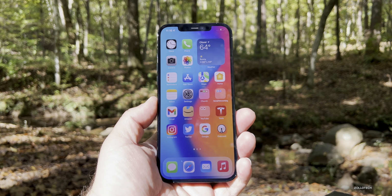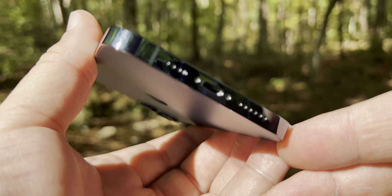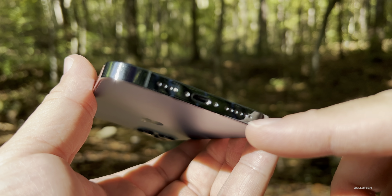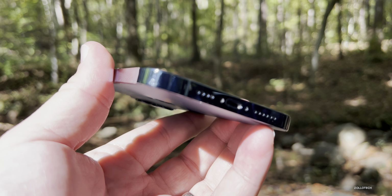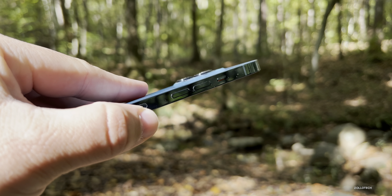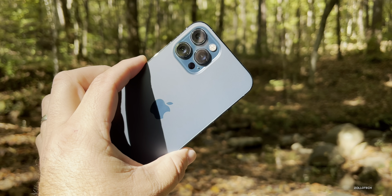Now, as far as the durability goes, the overall frame of the phone has held up well. There's not really any noticeable scratches, and it seems to be fairly durable. You'll see I do have some dirt and things within the speaker or the microphone, and you need to use some sticky tack or something to get that out, but it's held up really well. There's not really any noticeable scratches. On the silver version, you'll definitely see some more, but on this version, it seems to be pretty good.